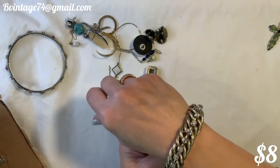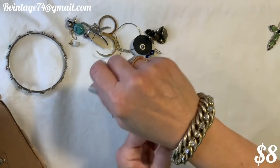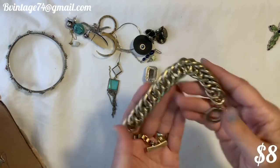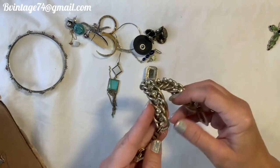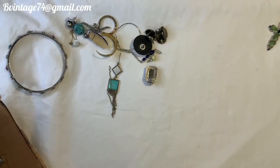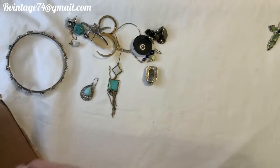There's the way it looks on. Very pretty, and it's, like I said, nice heavyweight with a very nice toggle closure. And there's a little dangler here. That's pretty. Earring.